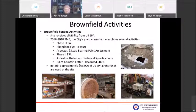So SME for this particular project completes a Phase 1 ESA. As you can see in the top right photo, there's an underground storage tank off the back that's been covered up essentially by a loading dock. And so they've closed that in place. And for John's purposes on the inside, SME completes an asbestos and lead-bearing paint assessment. That's going to be helpful for John's contractors in the future as they start swinging hammers.